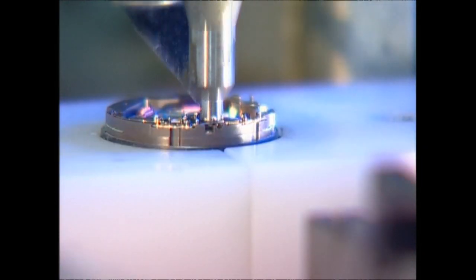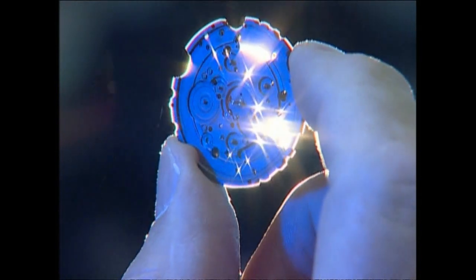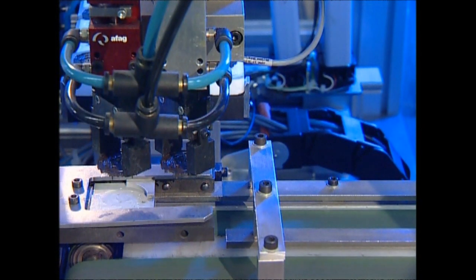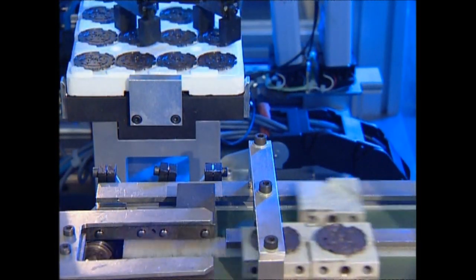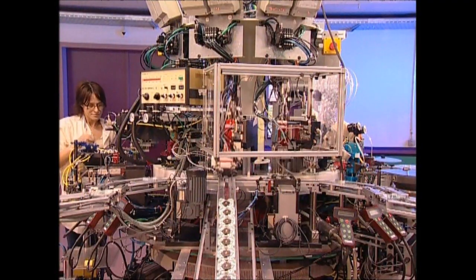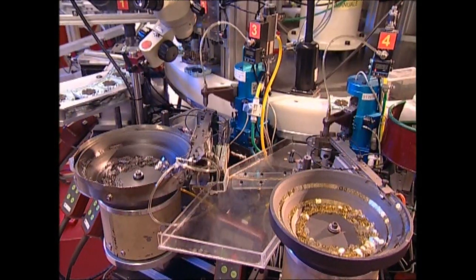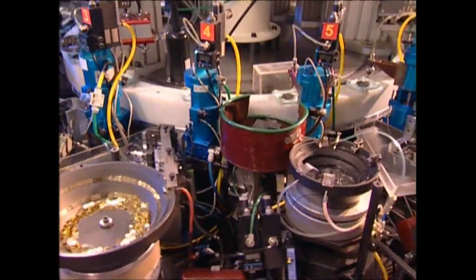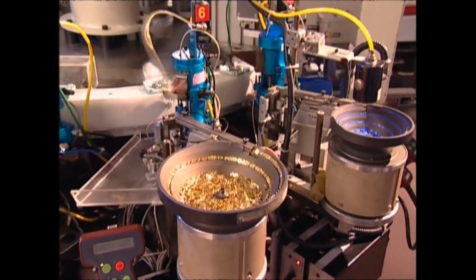Soon the base will be joined by the body. But first, the body needs to be fitted with the wheels, which will turn the hands. There are 5 main wheels, 3 for the hours, minutes and seconds, and 2 that connect these together. Robotic arms pick up the tiny wheels and delicately place them into position.